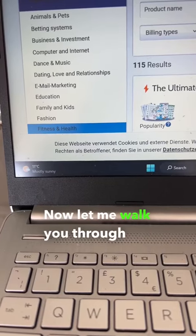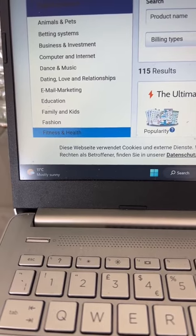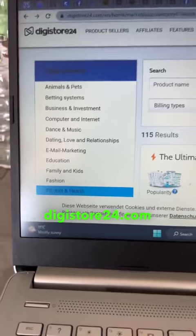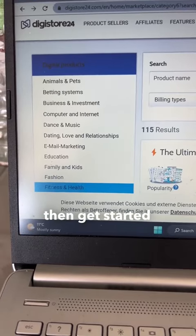Now let me walk you through the process. So this whole process is called affiliate marketing. Sometimes it's called freelance digital marketing. You can go to digistore24.com and then get started for free.